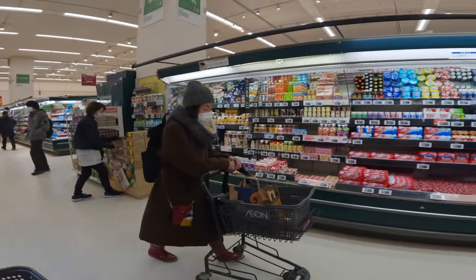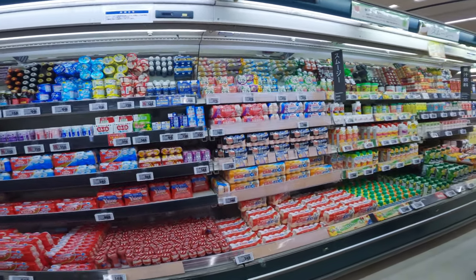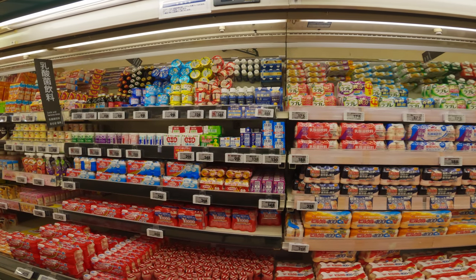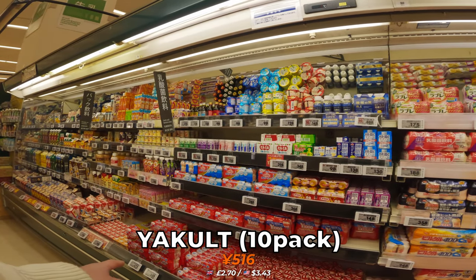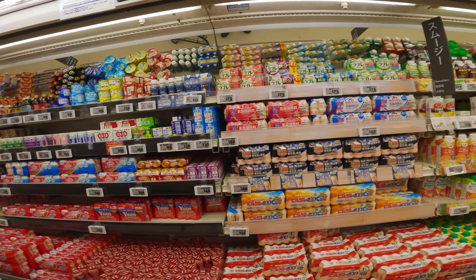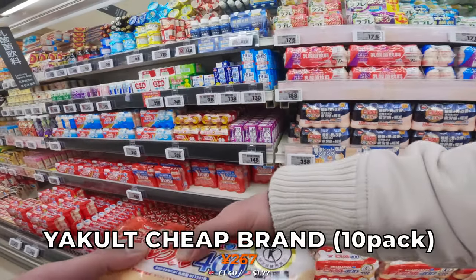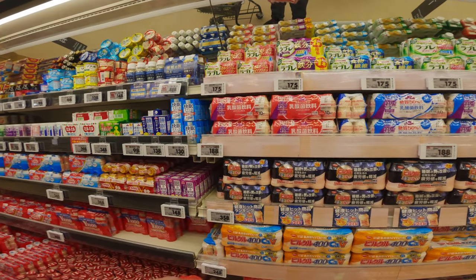And then also some Yakult, except that it's not Yakult, it's the cheap version of Yakult, because Yakult is bloody daylight robbery. 560 yen, 16 yen for that. And then for half the price, you get this, which is pretty much similar, if not the same.